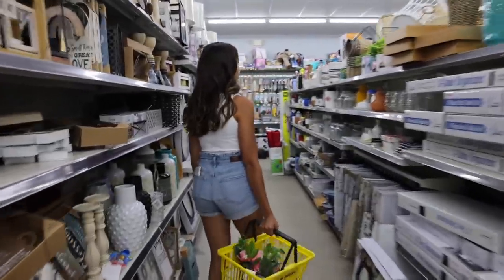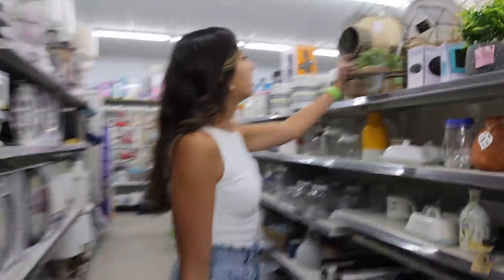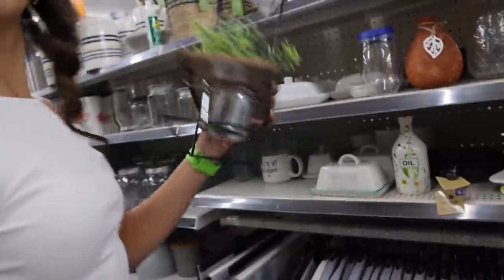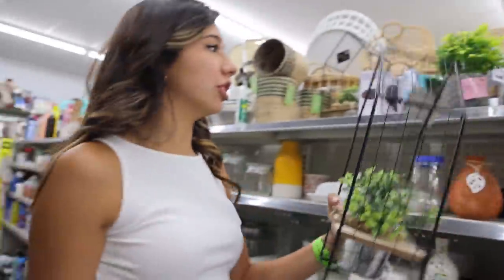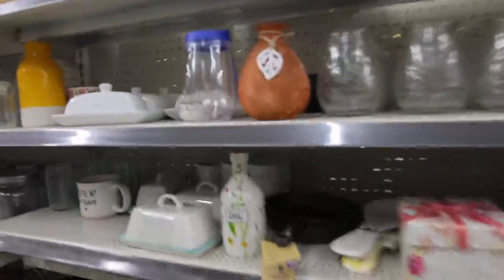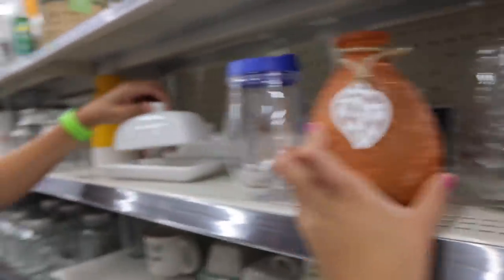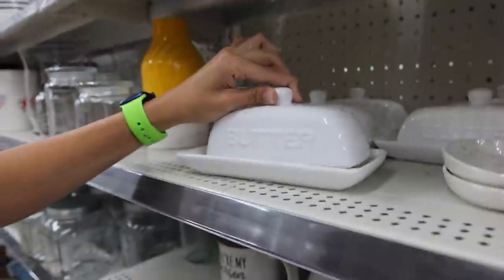Okay, we gotta focus. They have a lot of options here. Pretty cute. Where would I put it though? I don't know, I like it. I can't envision it. Like right there. Okay, I need a basket. I like this vase. That's cute. Butter! Look. Butter? Sarah, that's not what we're talking about.